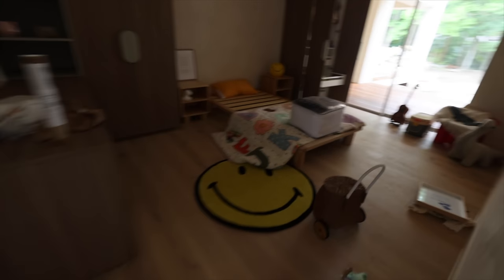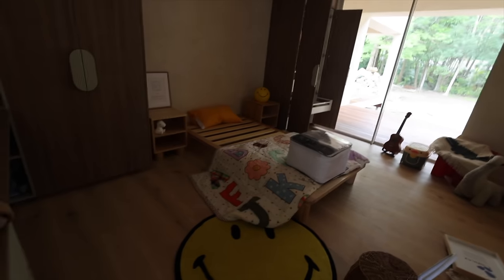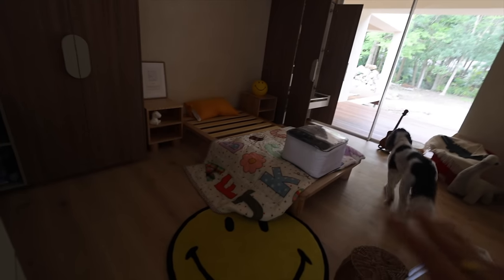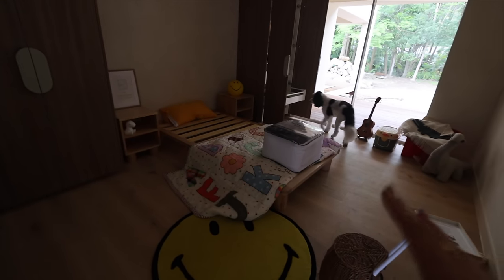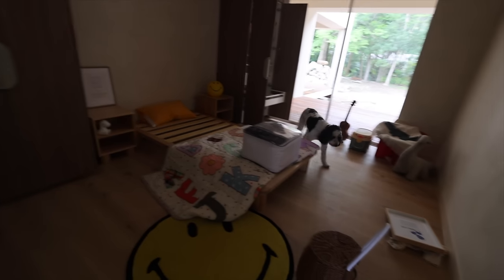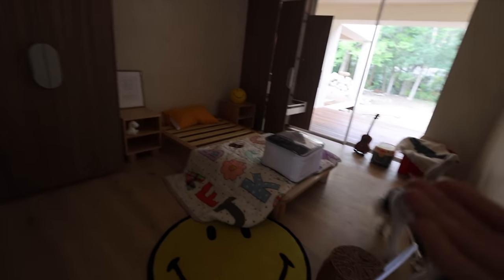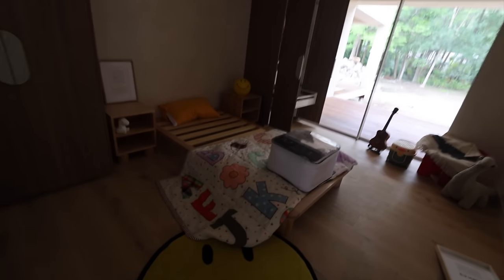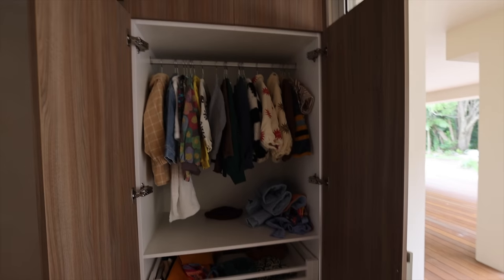And then in Bowie's room, Alex has been doing that. Still no word from his mattress. I ordered from Koala and it said next day delivery. Yesterday, nothing. Still nothing today. It is a Saturday, but I'm pretty disappointed because that means all weekend he's not going to be able to sleep in his big boy bed. When I ordered, it promised next day delivery, so that's really quite annoying. Anyway, his clothes are filling up his wardrobe.